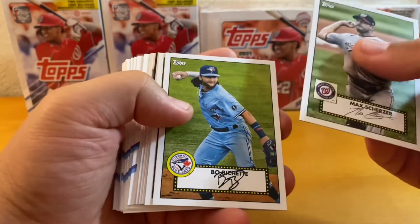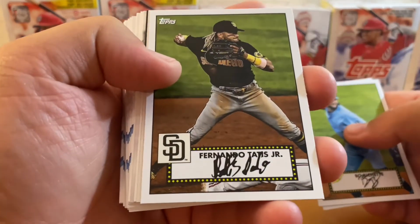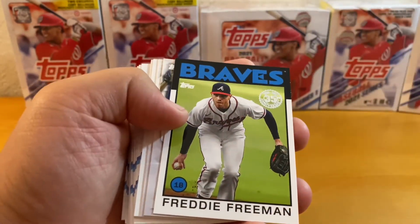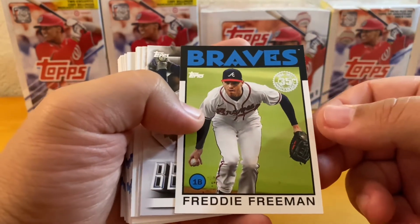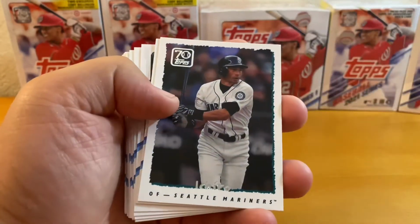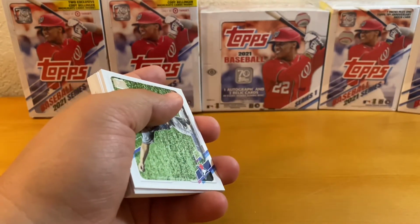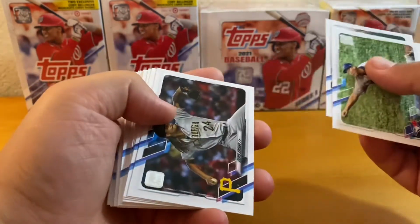Let's see, 52 design, Scherzer, Bo Bichette, or Boba Fett, as my wife likes to refer to him. Fernando Tatis, that is a scribble of an autograph if I've ever seen one. Yelich. And Freddie Freeman. I'd say throwaway last year, but I'm sure the MVPs of the league would care to take exception to that. So, Freddie Freeman on the 86. Two Bellinger inserts, Ichiro in the 95 design. That's fun. So no numbered cards, not a shock, by the way, but two short prints. So, all right, let's get this wrapped up.